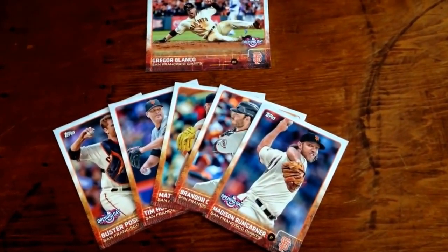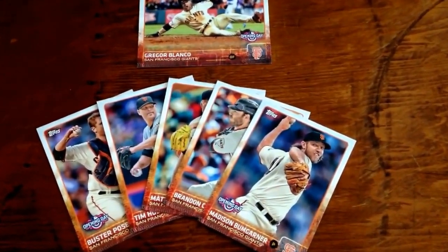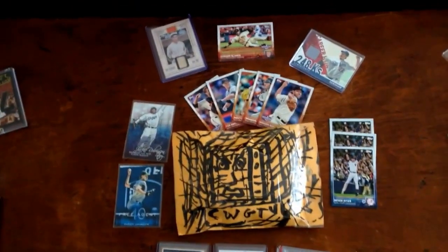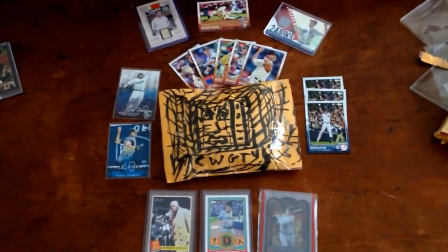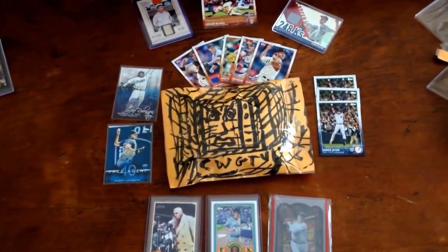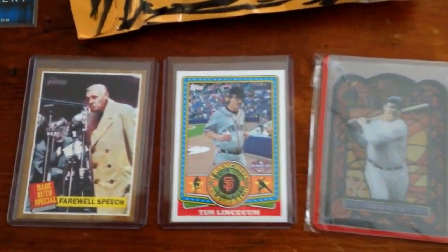A mail day wouldn't be complete without some 2015 Topps Giants cards. Cwilliamg did not disappoint, so thank you so much. And we do have some awesome artwork too, which I always appreciate for the YouTube PC. An awesome package. Cwilliamg, thank you, thank you, thank you. Thank you for returning the burning down of the house. Just awesome.